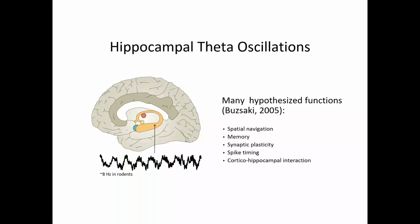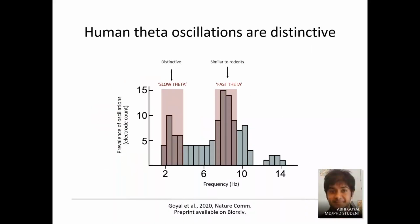More or less, during any task that involves the hippocampus, the theta oscillation in the hippocampus turns on. They show up at about 8 hertz in rodents. Human theta oscillations are present very reliably when humans engage in memory tasks, hippocampally relevant tasks. But humans have not only these 8 hertz theta oscillations like you see here, but we also have these other theta oscillations at about 3 hertz. And these slower theta oscillations are more prominent in humans than they are in rodents. And it seems to be something that makes the human brain a little bit distinctive compared to rats.